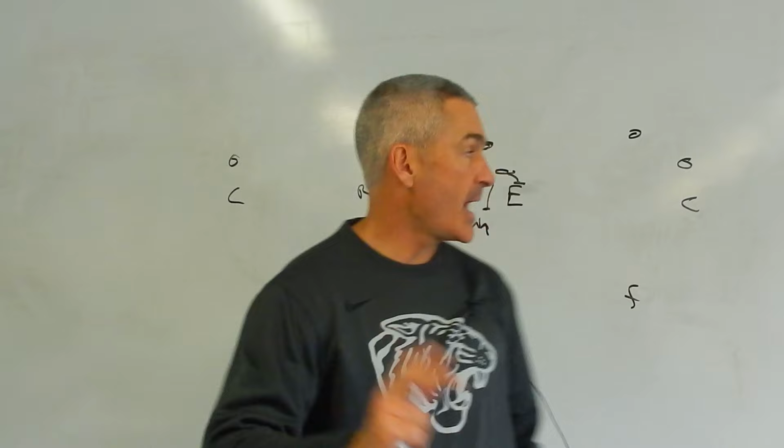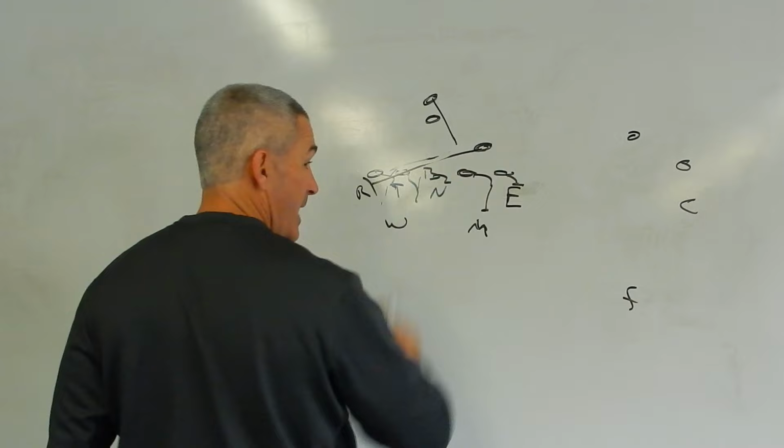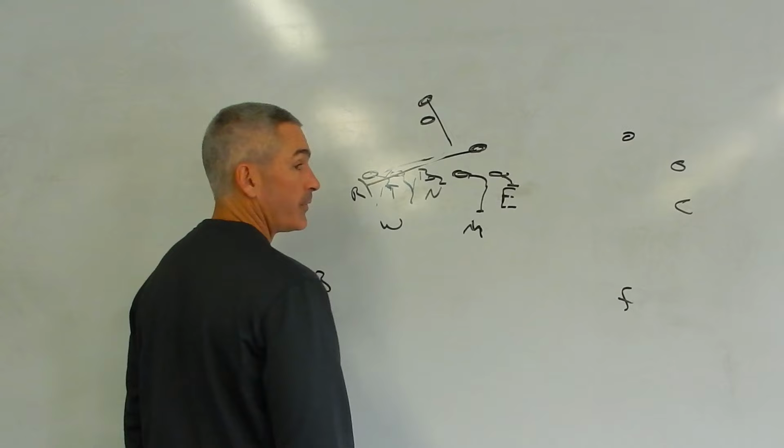I step with my foot to my gap. That's what I tell these guys. Their first step is always gonna be a short punch step to my gap. So if I'm a Mike linebacker right here, I know I'm B-gap by alignment. So when that ball's snapped, I'm just gonna take a short punch step to my gap. And then from there, I can react left, okay? I might take one or two and react right, but I'm gonna react to where the ball flows, but I want that first step, right foot, because my gap's A gap, that's where they're stepping.